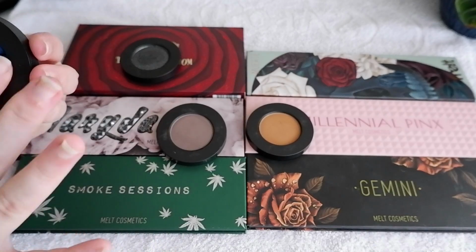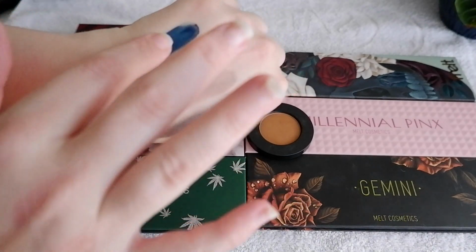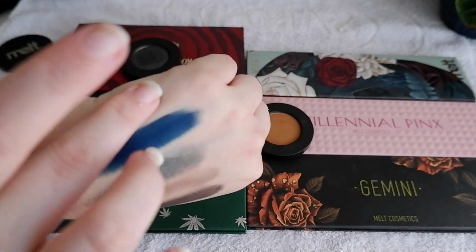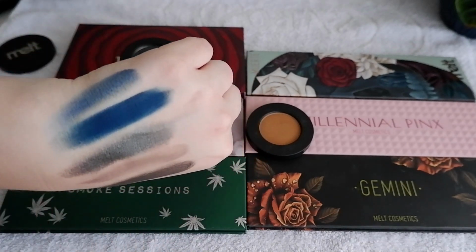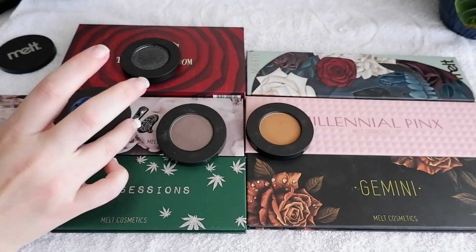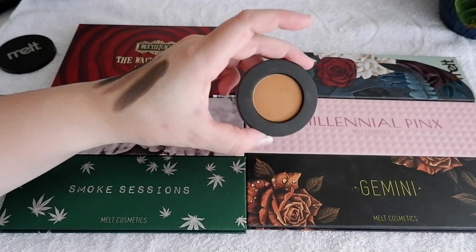Let me see if I can swatch those for you as well. So you get this really nice navy matte, that's stunning. And then you also have this navy shimmer. So I'm really glad that the two blues from my Blueprint stack are the ones that survive, because that would have been a shame. And then finally, last but not least, we have the shade Rubbish.